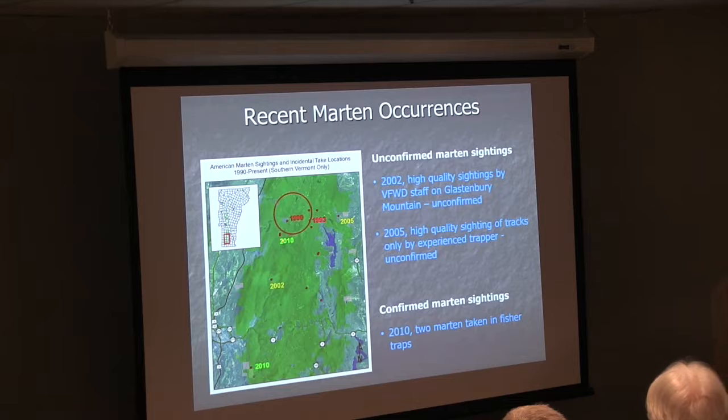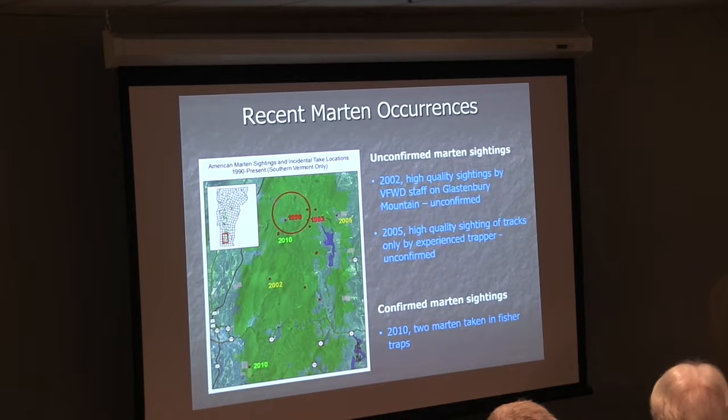And then in 2010, we had two different trappers, one guy trapping down in this area, obviously, and another up here, who called us a day apart and said, I caught a marten. And we were like, oh, the world's coming down. No more catching marten, you know. But it all worked out in, as you'll see, or it's working itself out.